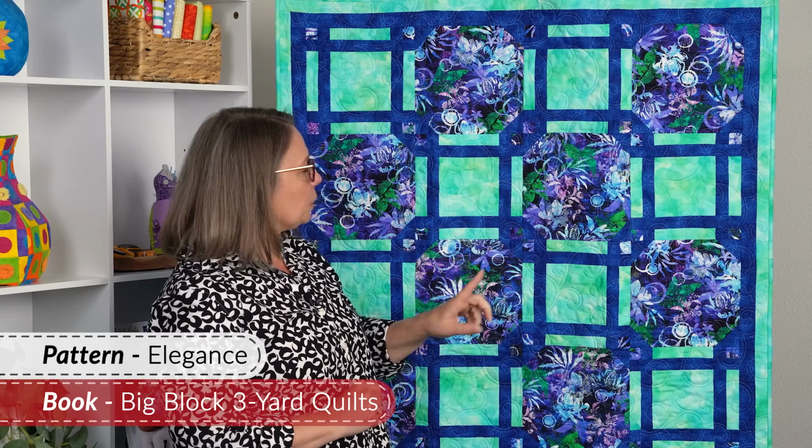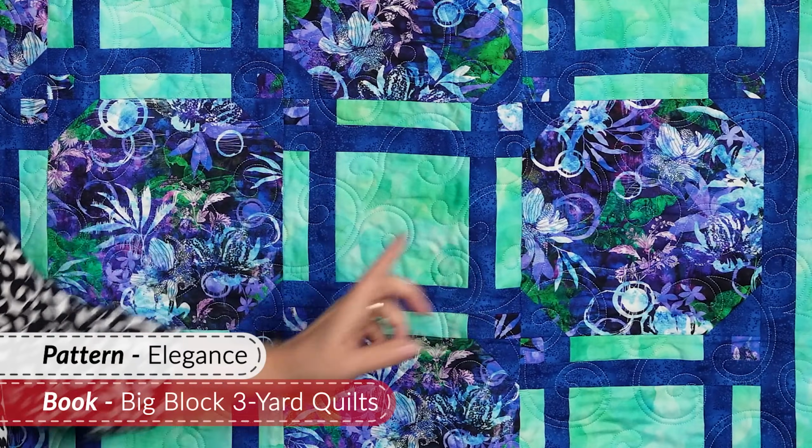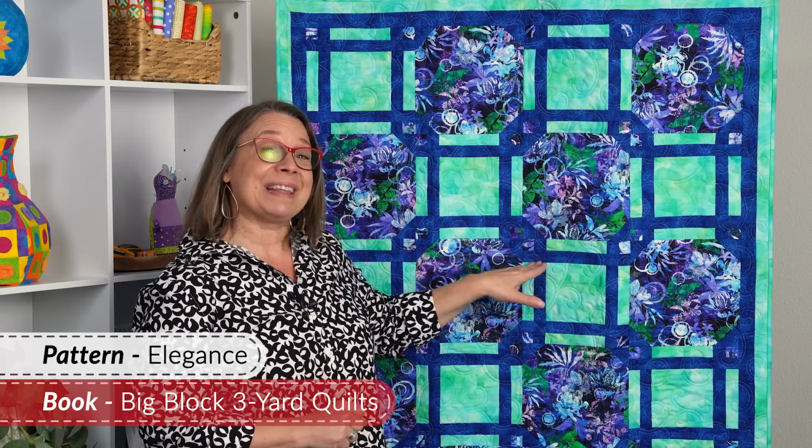What's really cool about this block is that we have a strip piece here, a strip piece in the middle, and then another strip piece down here. They are sewn together with a solid piece, so there's no seams to match there.